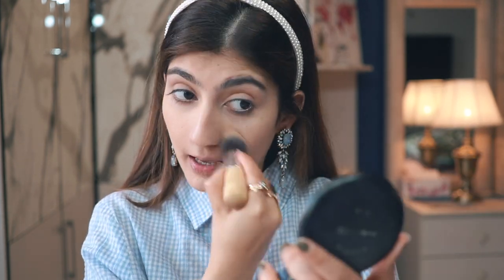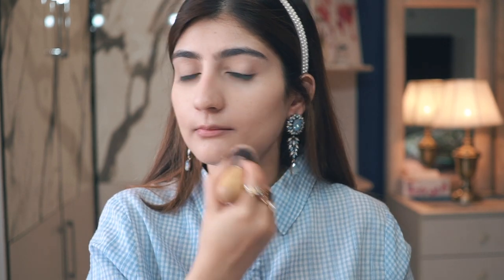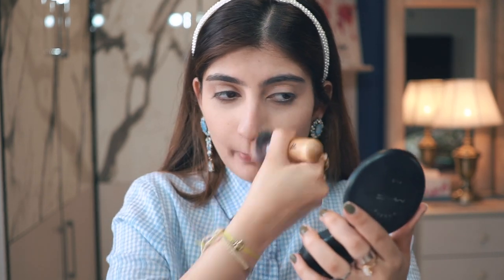Okay, so jo powder main use kar rahi hu wo hai MAC ka Studio Fix powder, and this is in the shade NC20, and this is one of the best face powders out there, hands down. Agar aap kisi garam mausam mein rehte hain, then I know powdering your face is just very very very important. Amazing amazing powder, highly recommend, love it.